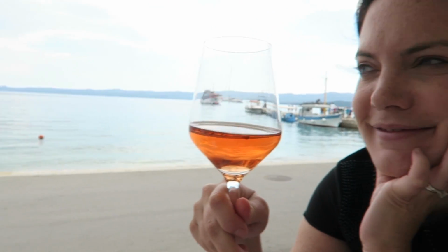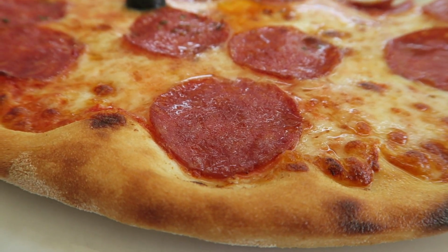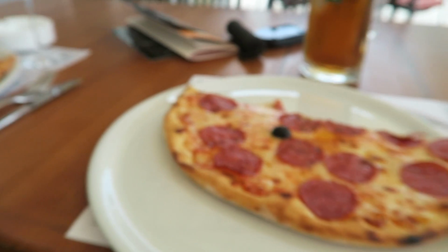Found a little spot to get a drink and waiting for some pizza. Everyone seems to get pizza around here. And we get to enjoy this view. Guys, the pizza showed up. We had to move locations here because it started to rain.